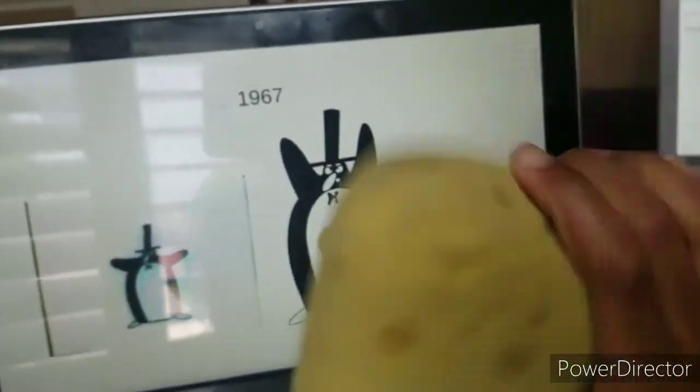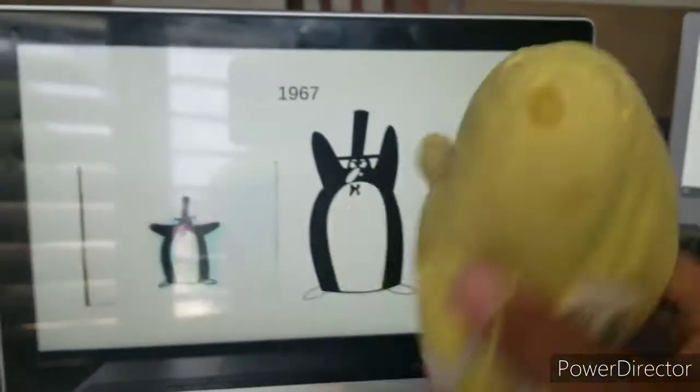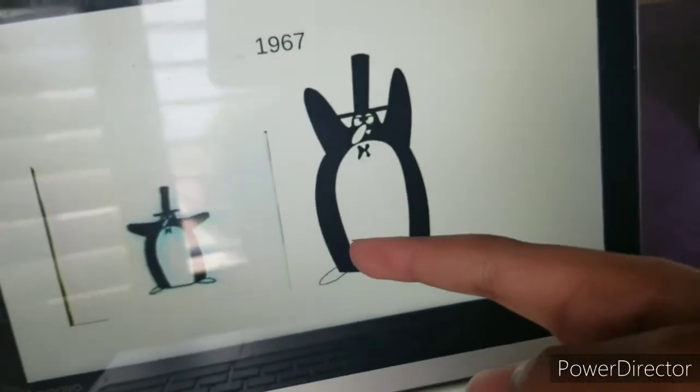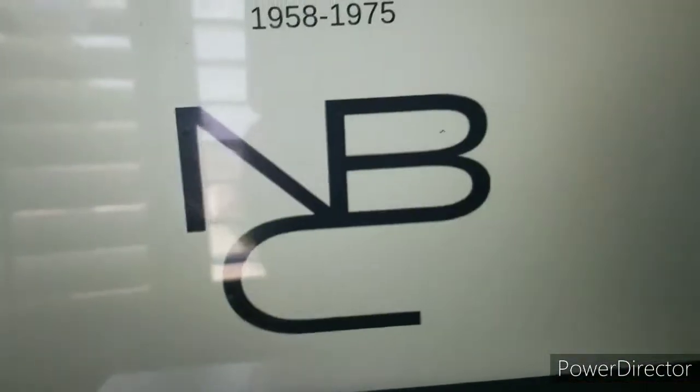Get out of my ass! Well, SpongeBob, you're rude to that penguin.